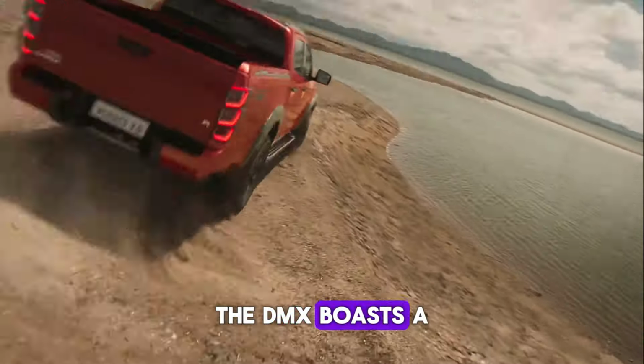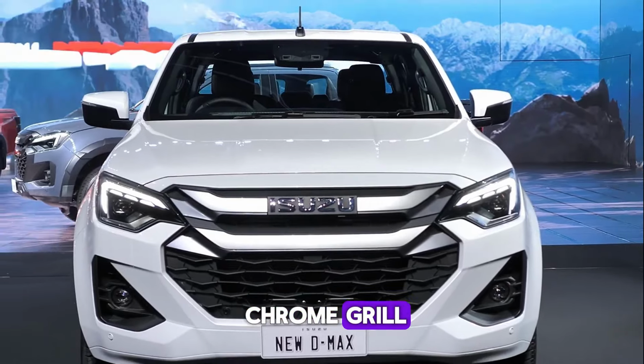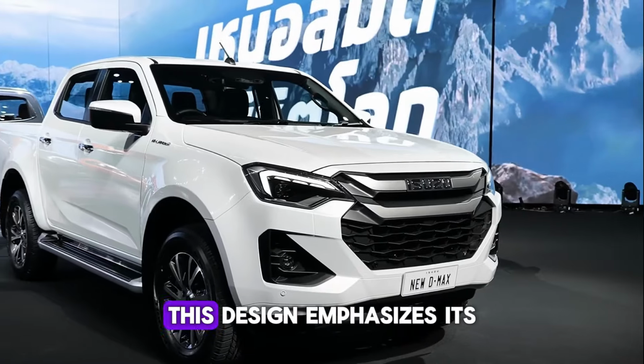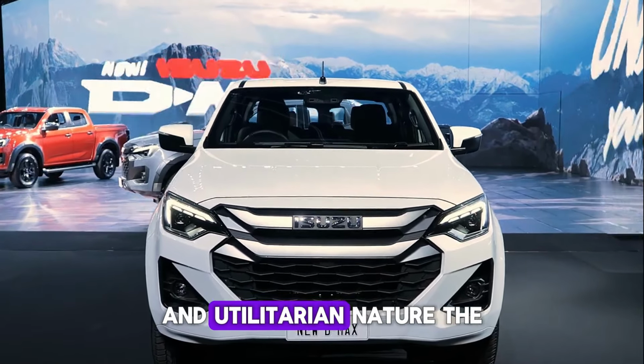The D-Max boasts a bold and muscular look. It features a large chrome grille, prominent fenders, and a commanding stance. This design emphasizes its off-road capability and utilitarian nature.